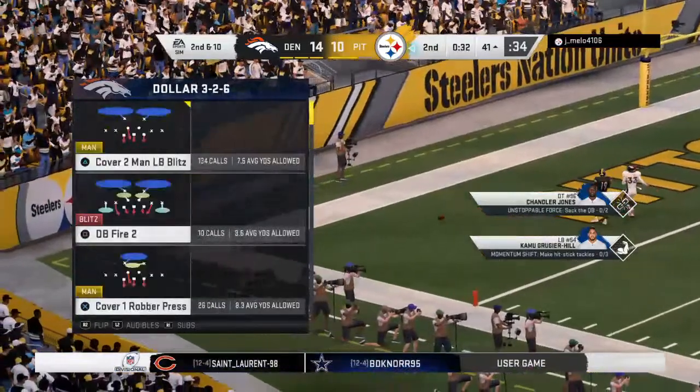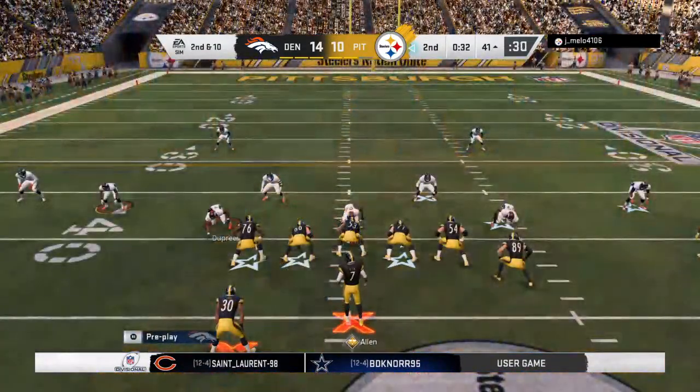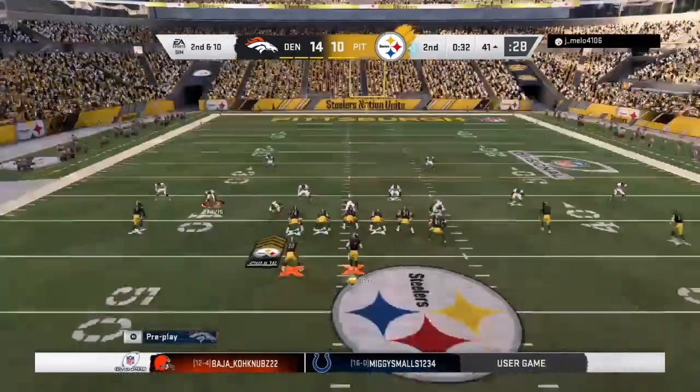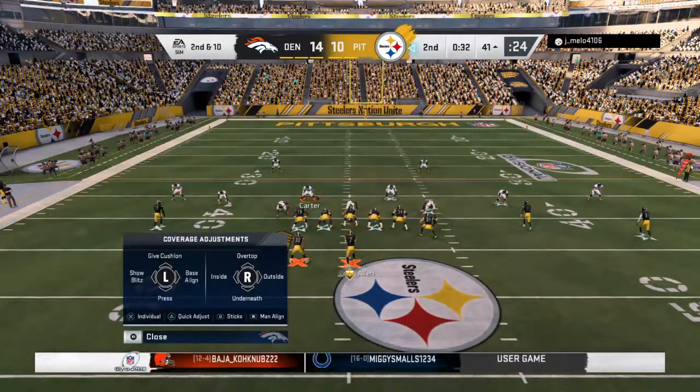Well, the incompletion, yes, but maybe here not the worst thing in the world? No, not on first and 10. Actually gives them a chance to regroup, relax just a little bit. They huddle up, talk it over. Then they get a chance to continue their drive.